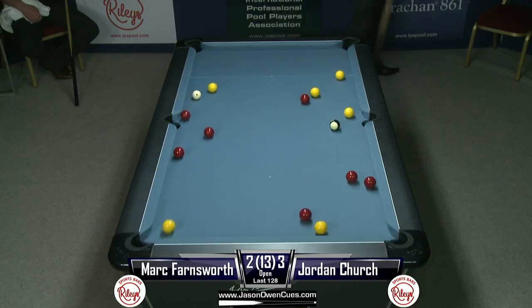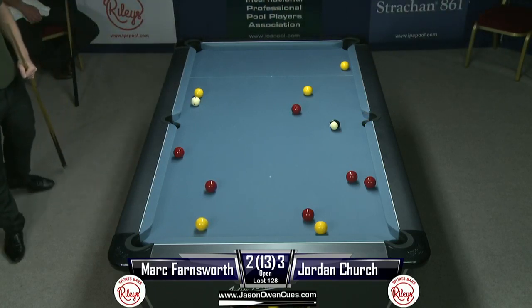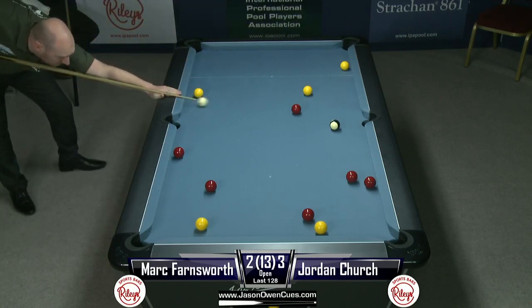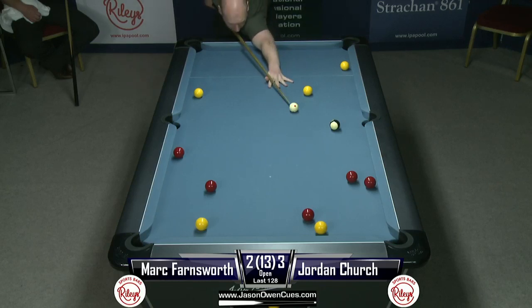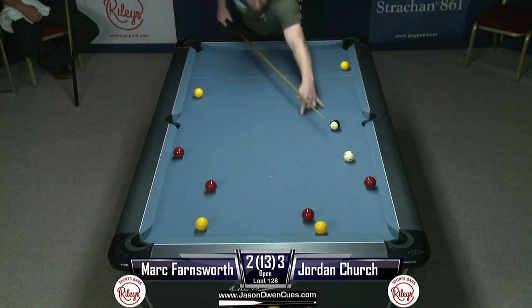Another monster break there from Jordan. Made two yellows and a red, so 3 down off the break. Probably take reds. A couple of tricky ones on the rail, but he's got this one now down to the bottom right. He can just stun behind one of them. Like that, left himself a nice little angle so he can play this down the rail and bring his white back out into the centre of the table.